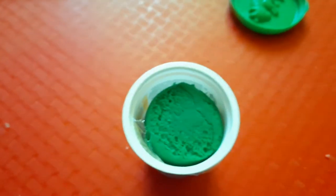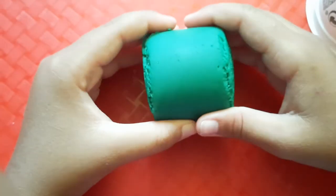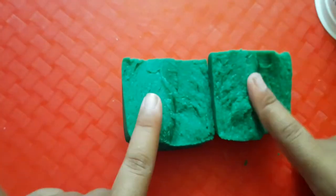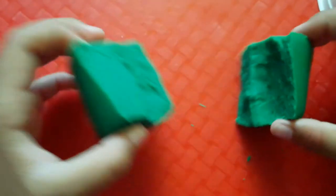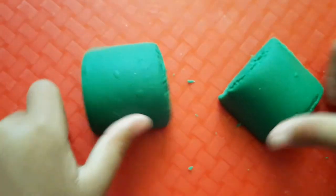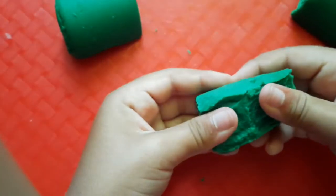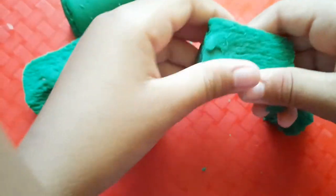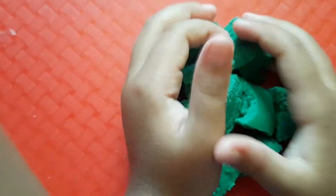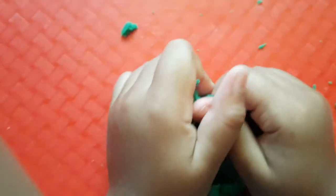Okay, Zion, so now we have green Play-Doh. Wow. And do half and half. Now, what color is this, Zion? And what is this? A cow. Well done. And what color is this? Green. Yes. Well done. Little pieces, here I am. How do we do now, how do we do? Oh my god, why are we doing this?